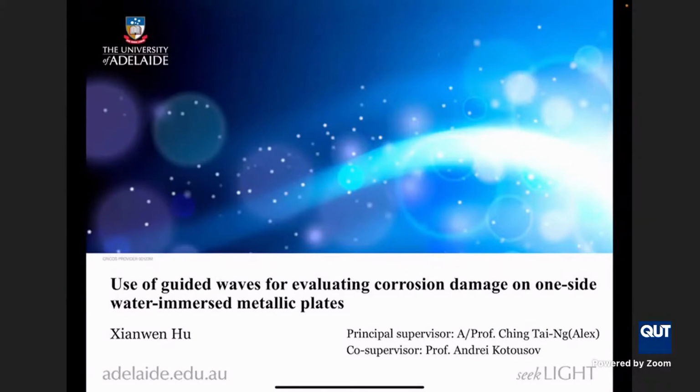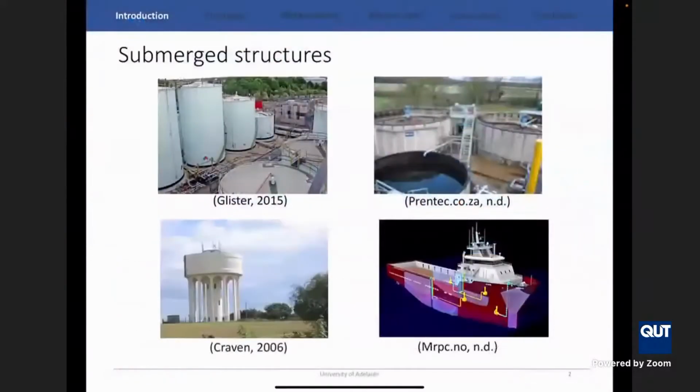Submerged structures are everywhere, such as the water tank and the storage tank. These structures have plate-like components with one side exposed to water. They are vulnerable to corrosion damage. Corrosion can grow extensively in localized regions and deteriorate the structure strength. It is important to inspect the safety of these structures so that catastrophic failure can be avoided.